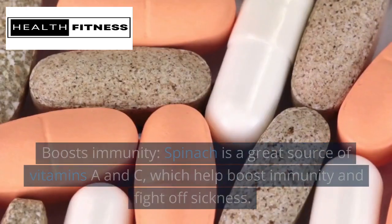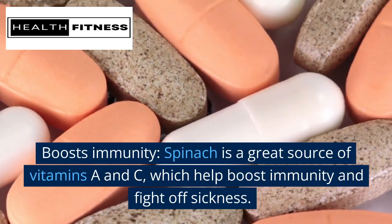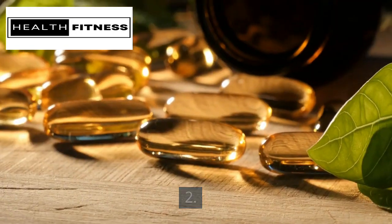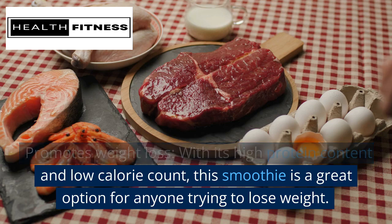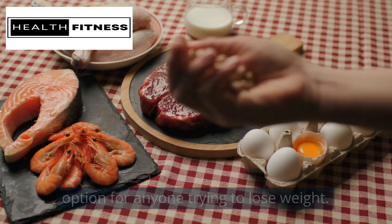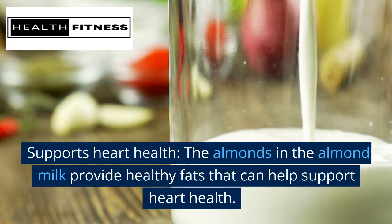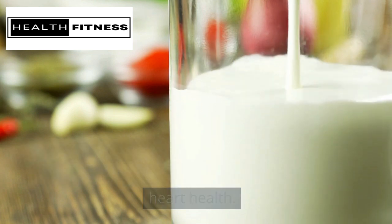1. Boosts immunity. Spinach is a great source of vitamins A and C, which help boost immunity and fight off sickness. 2. Promotes weight loss. With its high protein content and low calorie count, the smoothie is a great option for anyone trying to lose weight. 3. Supports heart health. The almonds in the almond milk provide healthy fats that can help support heart health.